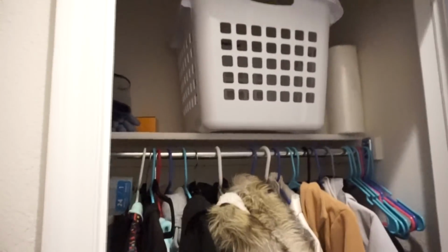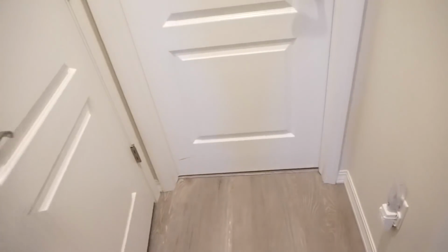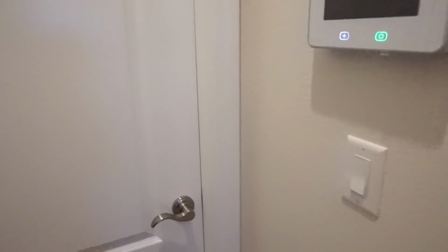Now that we are done in there, there's another room over here. This is the coat closet, which is extremely messy. I have my vacuum and Swiffer and all that good stuff in there. Nothing exciting. Right here, I just have my pineapple canvas painting that I absolutely love right above my security system.